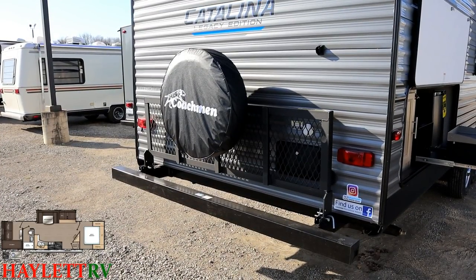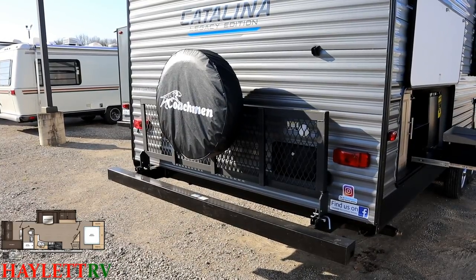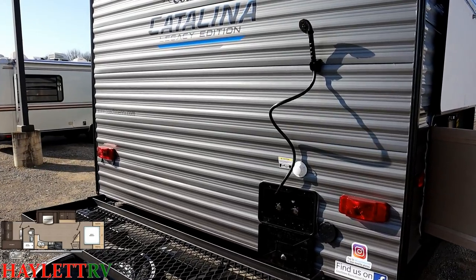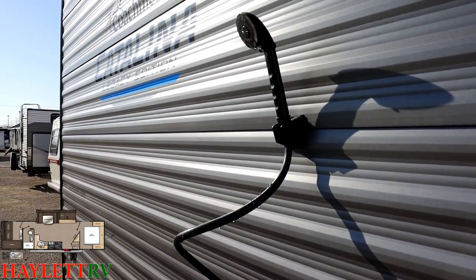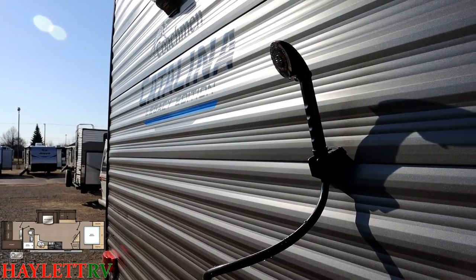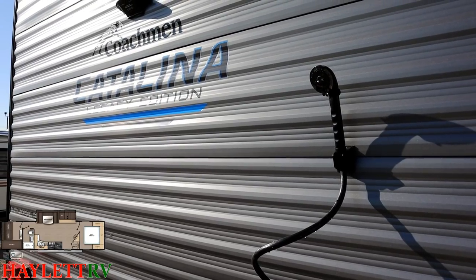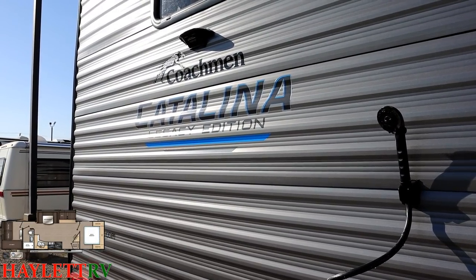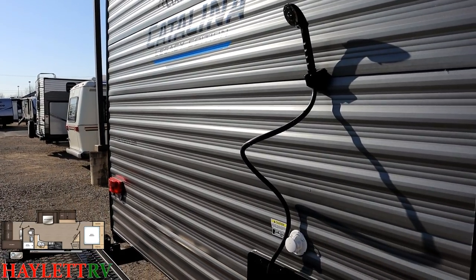But behind that, when you get to your destination, Catalina does something a little different with their camp shower that I really like. Almost every outside shower has a little clip like this, but usually it's mounted in the outside shower door. But rarely is it actually in a position where it's going to be at all useful. And you can see right here, you can actually make it a little bit more like a camp shower. Up top there, you got that backup camera readiness. Those are things we can assist you with here at Haylett RV.